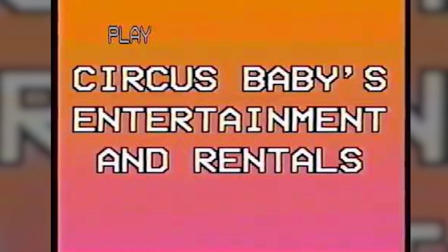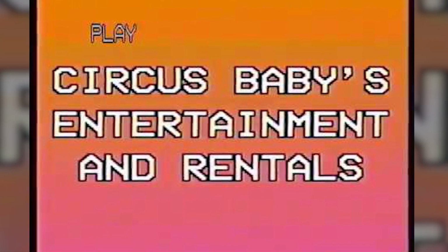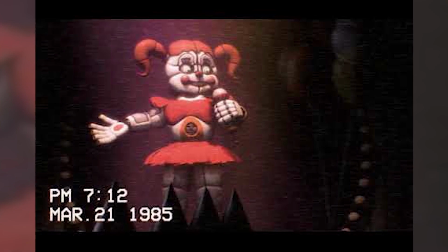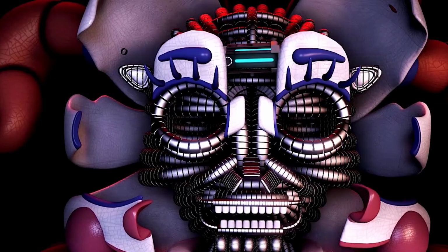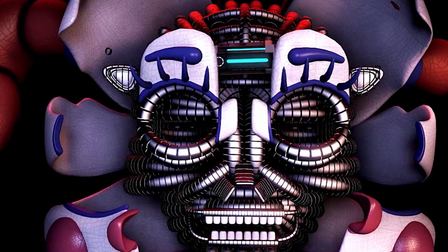In Circus Baby's case, and the case of the other animatronics belonging to Circus Baby's Entertainment and Rental, she wants to escape because she and her friends are tortured every night, constantly shocked by technicians who aim to force the animatronics into performing. They are trapped in the facility, and when they don't perform as expected, are either electrocuted, scrapped, or opened up and tampered with.